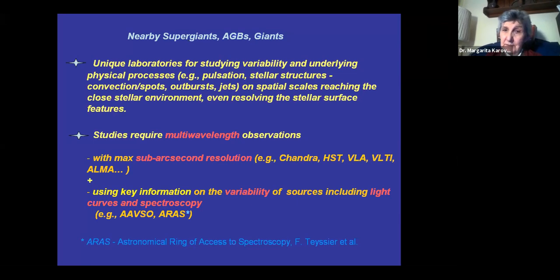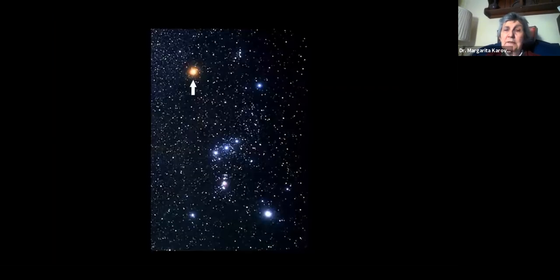These studies require multi-wavelength observations with maximum sub-arcsecond resolution, and I named several of the telescopes that can be used, including space and ground-based ones. Many of those are not on the page because they would fill page after page if I wrote them all. Using key information on the variability of these sources, including light curves and spectroscopy, many exciting results have been obtained over the years.